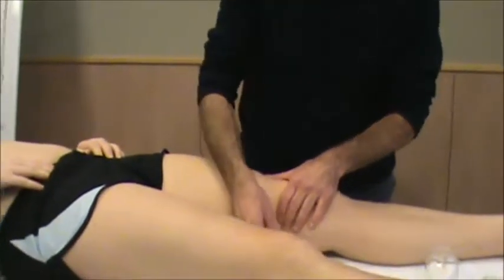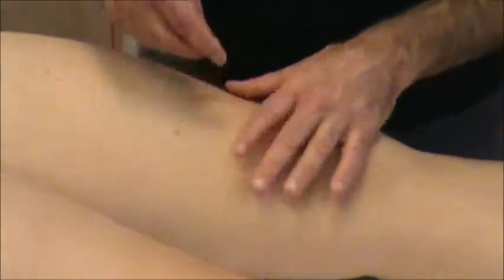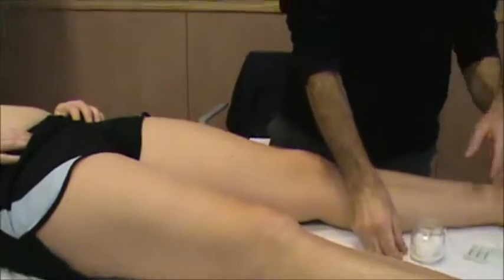Now, inner yin originally, it's a hugely important point for me, not so much for Kiiko. We needle it towards the stomach channel, towards the gallbladder channel. So not straight in, but slightly up towards the ceiling. Originally, inner yin was called the trapezius releasing point. Releases the trapezius. That was its origin.